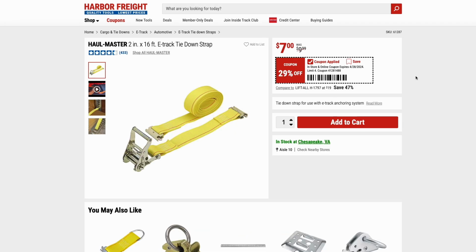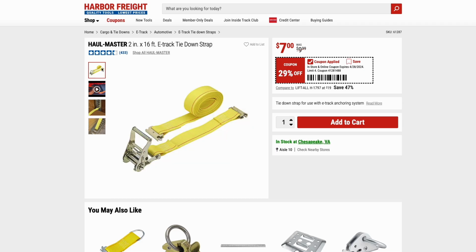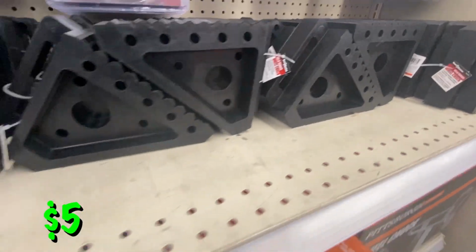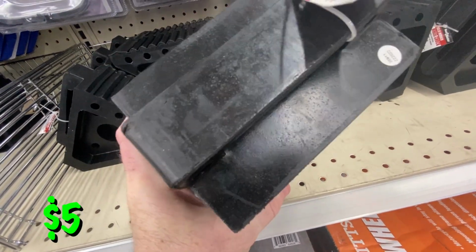The Hallmaster 2-inch by 16-foot E-Track tie-down straps are just $7. So if you have that E-Track system in your truck or really anywhere else, maybe your trailer, you can use these to tie things down. I always recommend avoiding those cheap plastic wheel chocks. These solid rubber ones are really nice, really heavy duty, but you can get these for just $5 a piece.